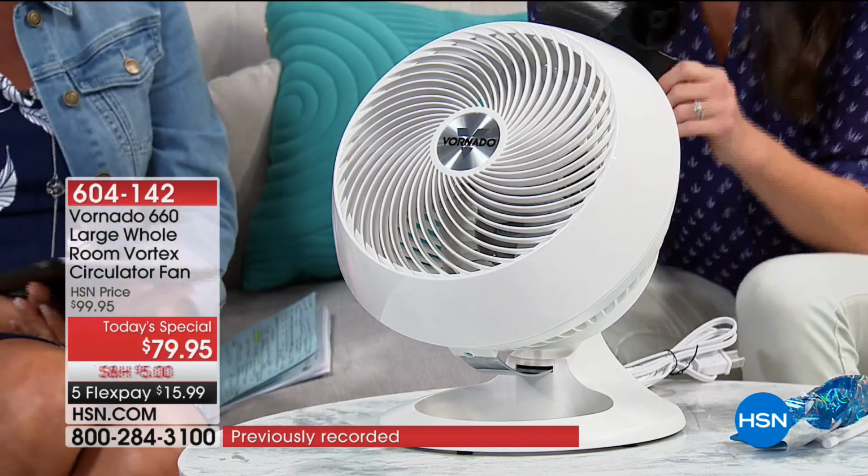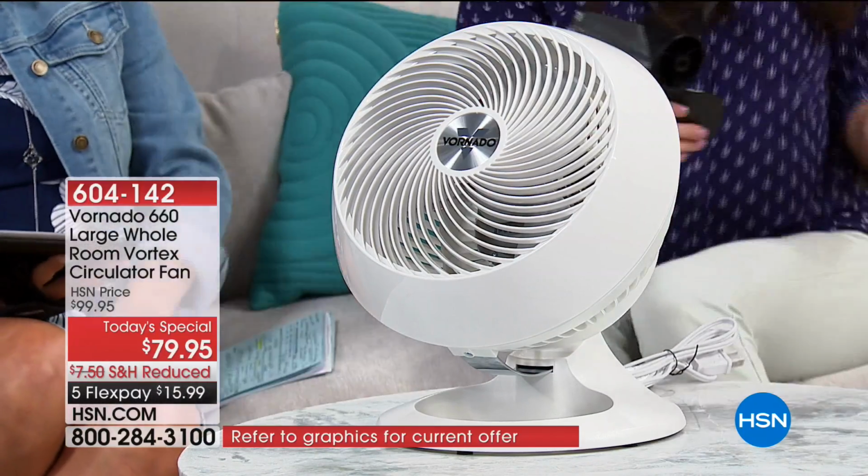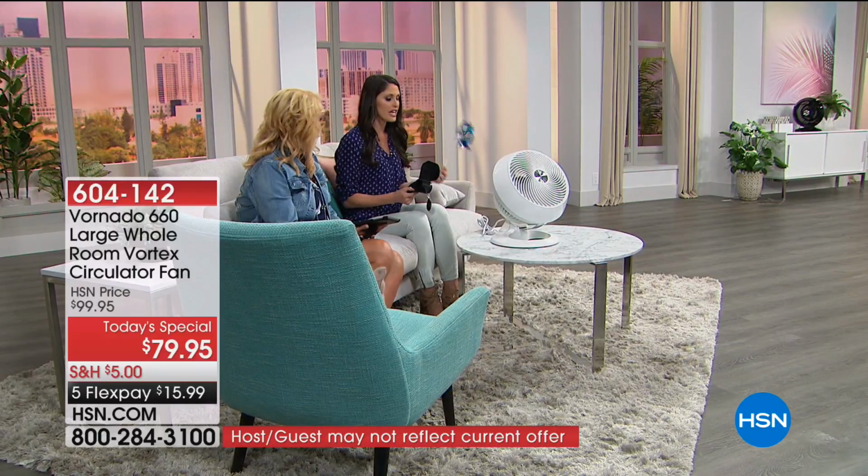All right, let's talk about the blades. Right now you saw the pinwheel was going. Here, do it again, 20 feet away. Like crazy. There we go. So we're talking about 20 feet away, way over there. This actually moves air up to 100 feet.